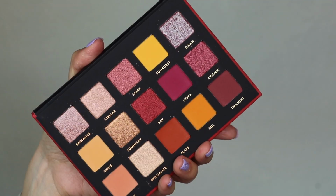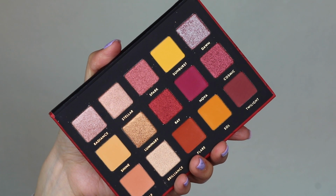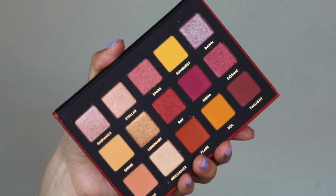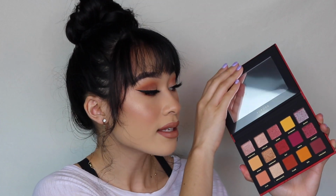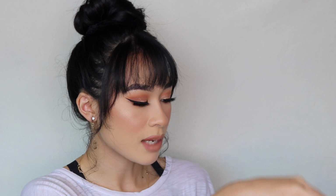Now they also have the Aurora palette, which is their newest launch. And this is a warm tone palette. I believe this is inspired by a Natasha Denona palette. And you know what? These are not the same formulas as the palettes they are trying to dupe, but the color schemes themselves are really pretty. I do find that with some of these colors though, they do blend in with each other.